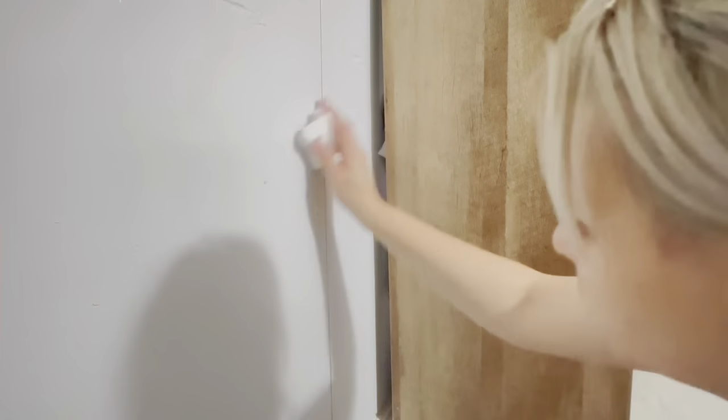Now we're moving to the other wall. As you can see, I tried to show it a little bit, kind of hard to see, but there were some crayon marks on there, so I'm gonna scrub it and get these walls cleaned as well.